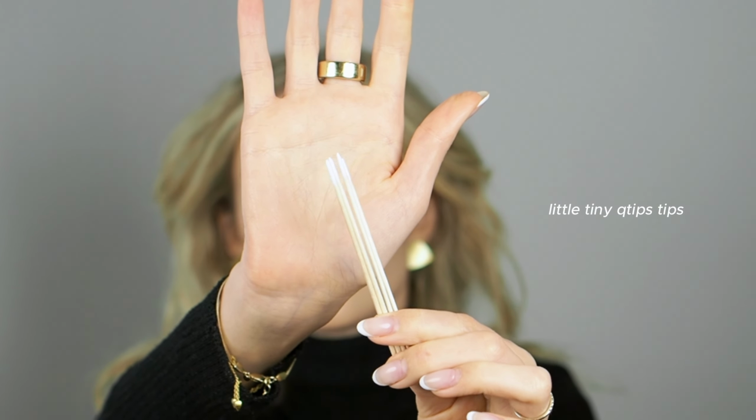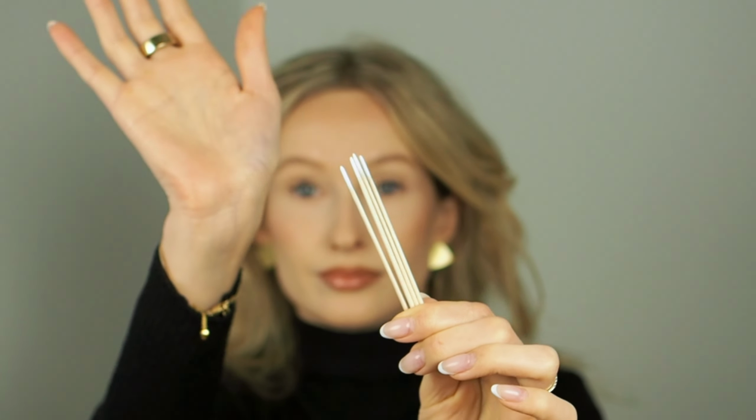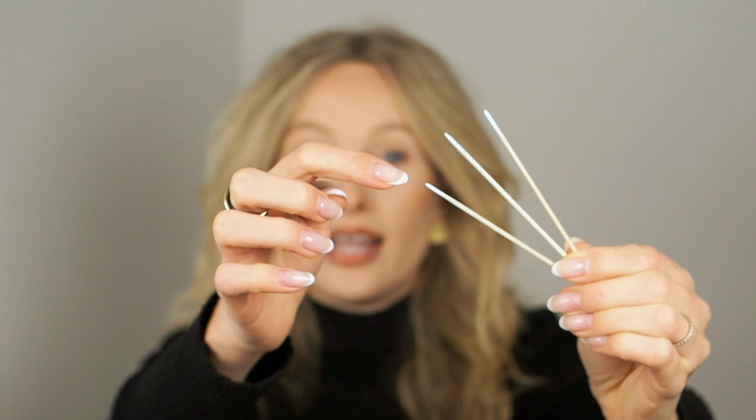This is a little solution you could think of, which is to use these little tiny Q-tips. They are so thin. They're basically a toothpick with a little bit of cotton wrapped around them. I probably got these on Amazon. You can get them online. I really have not seen these in stores before, but I use these a lot at work as a makeup artist, and also in my lash lifting. I do lash lifts for clients as well.